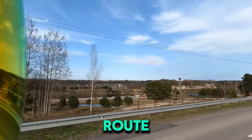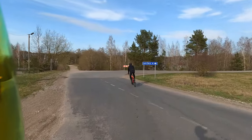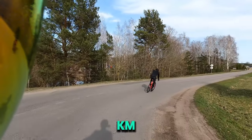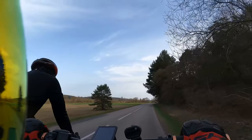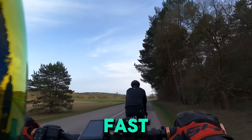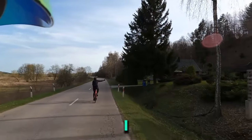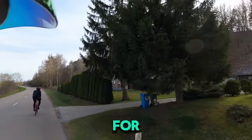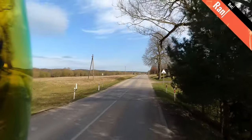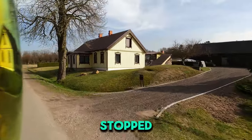This is the exact route, guys, we went last year when doing 200 kilometers challenge, when I blew my tire. It's about 40 kilometers away from home. And since my tire was flat, my battery was discharging very fast until I noticed it. And basically right here I was empty. So I had to stop and ask for random people's help to charge my battery. And this is the place where we stopped.